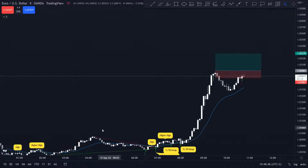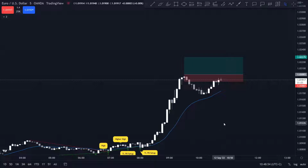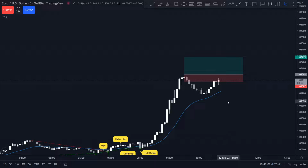Okay, this was the breakout here. I took a short position somewhere here. It didn't work well. Anyway, for now, I have two setups in my mind. If the market was to break higher, I would buy the breakout. If the market was to form some sort of market structure, then I would have a setup depending on this market structure. But mainly I'd be looking to buy.